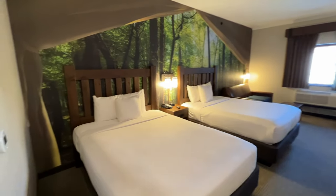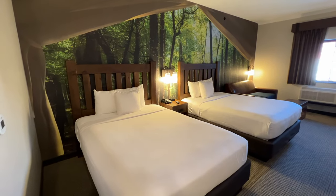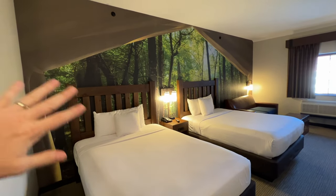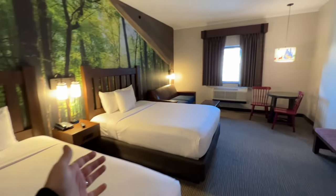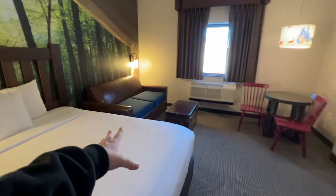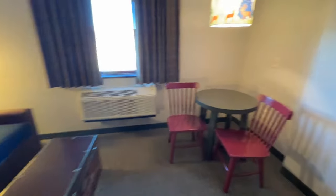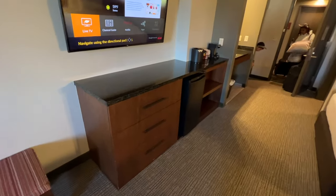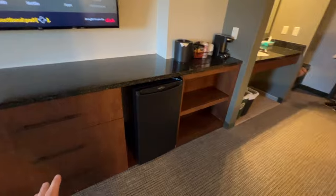We just got a standard room, so it comes with two queen beds. A very nice display or mural there on the back wall. We do have a couch. I wonder if this is a pull-out couch. I'll have to check that out in just a minute. There's table and chairs, a little bench. We do have some drawers, as well as a refrigerator.